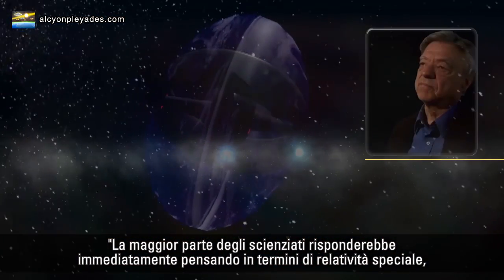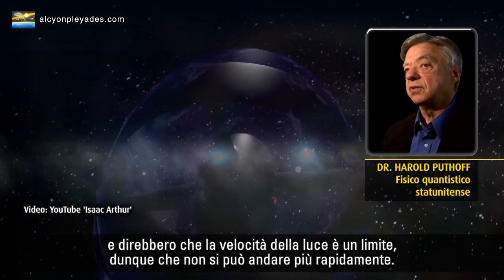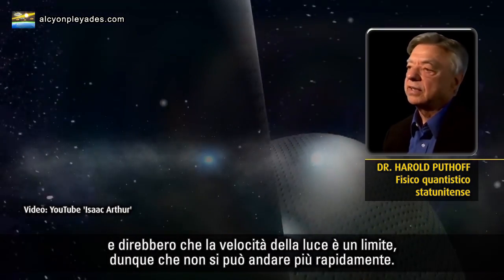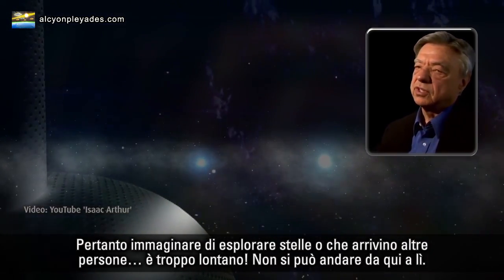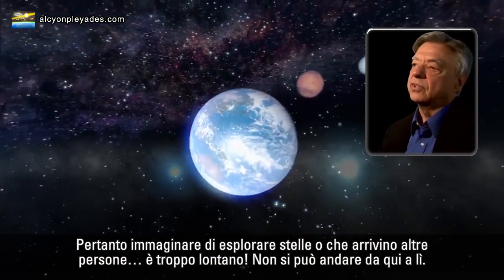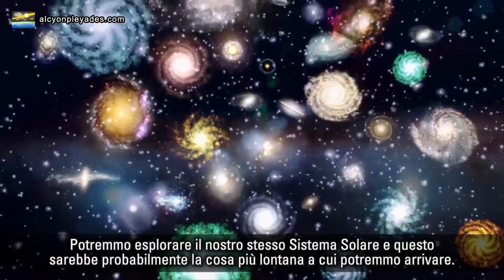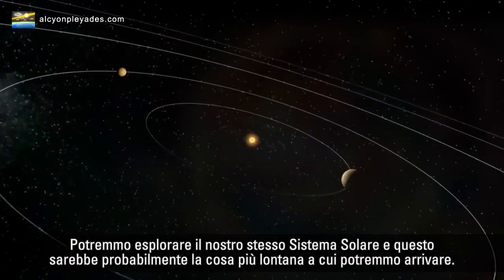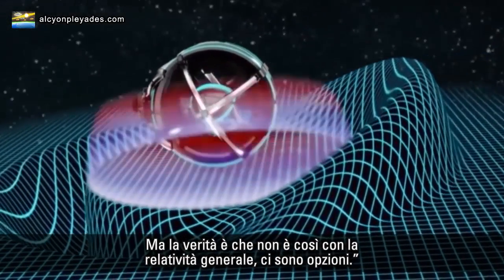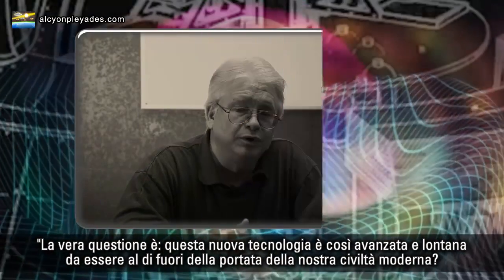Most scientists, with an instant response, would think on special relativity terms and say, well, the velocity of light is a limitation. You can't go faster than the speed of light. And therefore, to conceive of us exploring stars or other people coming here, it's too far. They just can't get from here to there. We might explore our own solar system, but that's probably as far as we're going to get. But the truth of the matter is that in general relativity, that's not the case. There are options there.